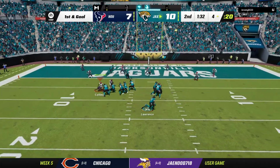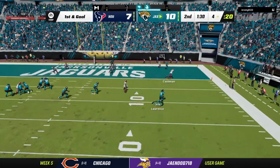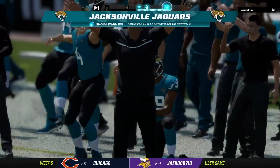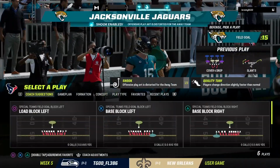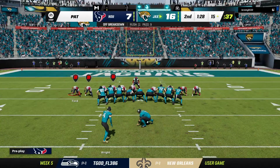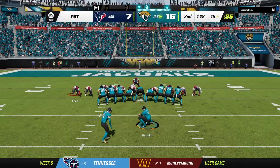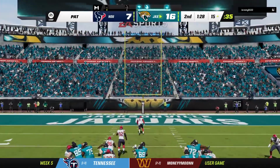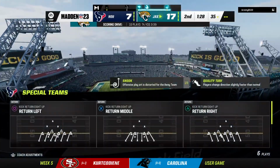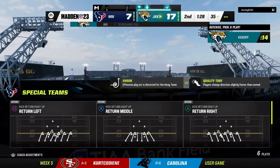Here's Lawrence to throw. And he takes it in. Touchdown, Jacksonville. Trevor Lawrence taking it in from 4 yards out as his guys are able to extend their lead. Extra point splits the uprights, and his guys will take a 10-point lead.